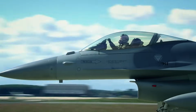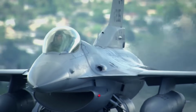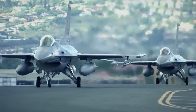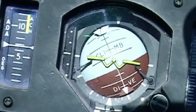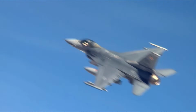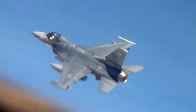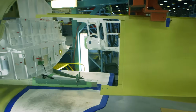The forward fuselage is the nerve center of the airplane and takes over 9 months to build. It houses the cockpit, gun trough, fuel tank, and the piloting and navigation systems that were a true innovation when the F-16 first took to the air. The forward fuselage starts as an aluminum shell.